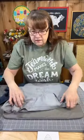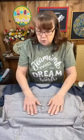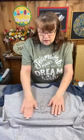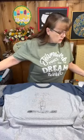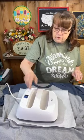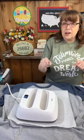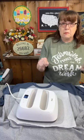And once I have that done, I can wash this. I don't have to wash it on any special setting. I don't have to wash it at any special temperature. Whatever your fabric requires, washer, dryer, and it's gonna come out awesome. And just in case, I'm gonna put that down. Again, 350, 30 seconds. Household iron, medium high, no steam for about 4 minutes, and keep it moving.